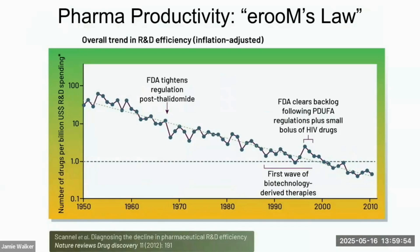First stop, especially we're here in the Cambridge area. Where's pharma today? So this is a plot from an analysis in Nature about a decade ago. The y-axis is logarithmic, please note, and this is the number of drugs released for $1 billion of U.S. investment, inflation corrected, and then the x-axis is time. So you can see a trend, and it's not a good trend.